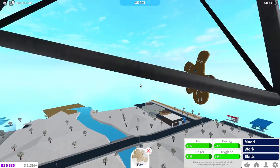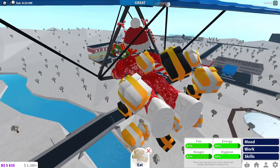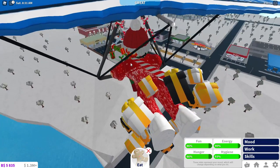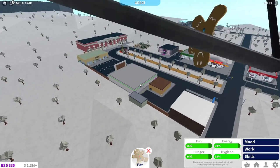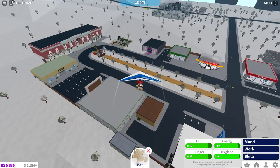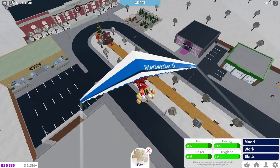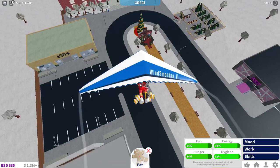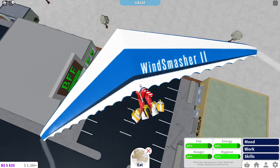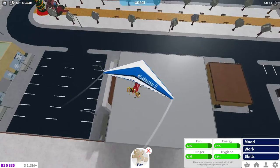When you get onto the glider, I usually use first person. Sometimes you don't use first person. But up on the tippy top of the sign for the supermarket, that's where the elf would be. So you want to go over to the BFF supermarket so you can get to the elf using your glider. And it is going to be a pain using this glider to get onto the BFF supermarket. So we're going to try to use one little rotation to see if that will help us get onto the sign.